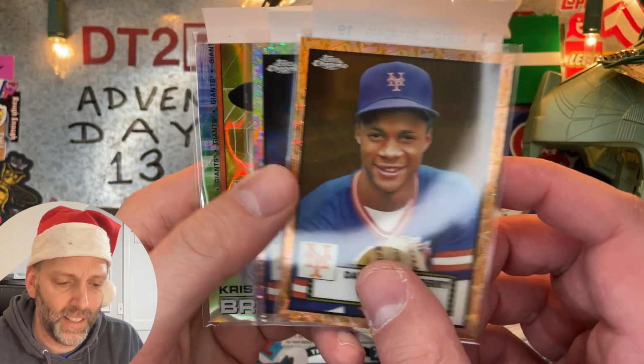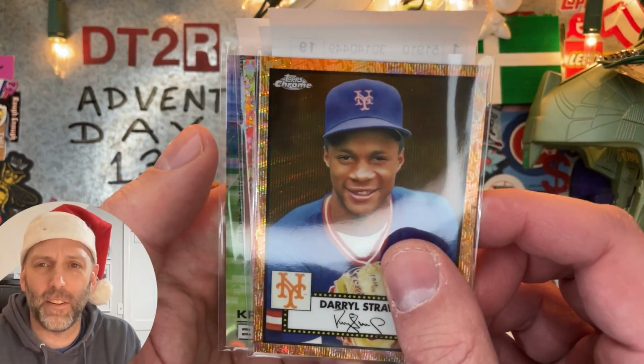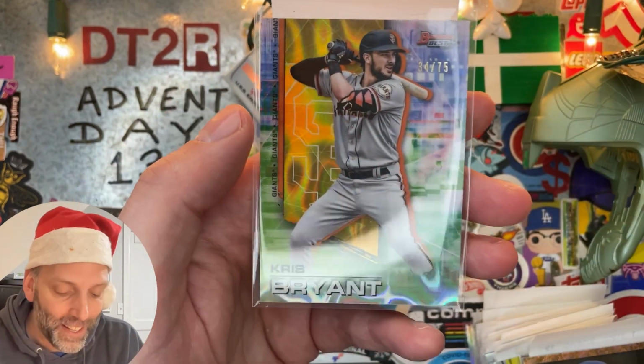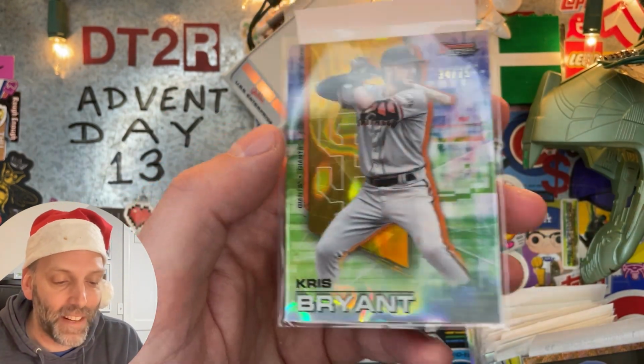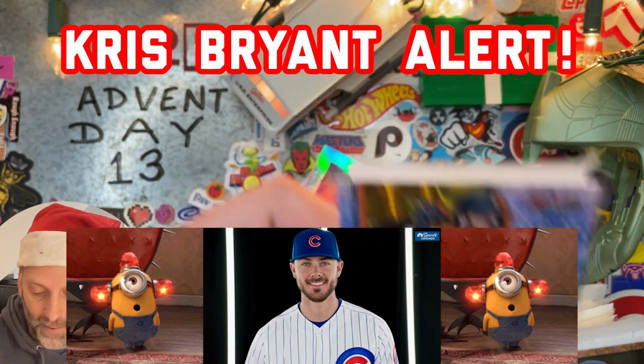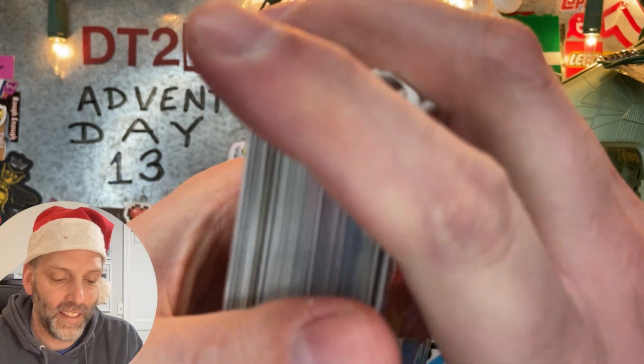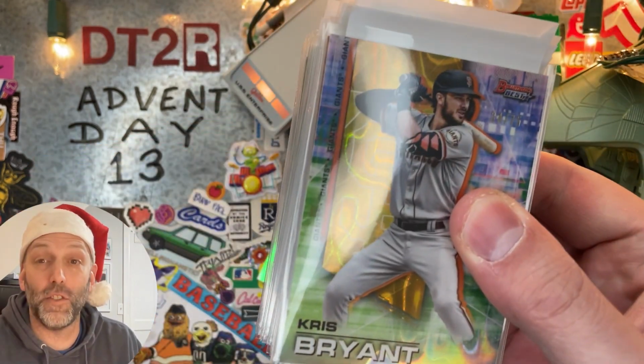And then the last one, I think this is the first time we've had a Chris Bryant card on the channel this whole Advent season, which is a little crazy. Chris Bryant, Bowman's best out of 75. So that was a pretty awesome stack of cards from COMC. Lots of chrome in there. Decided I'd show that off.